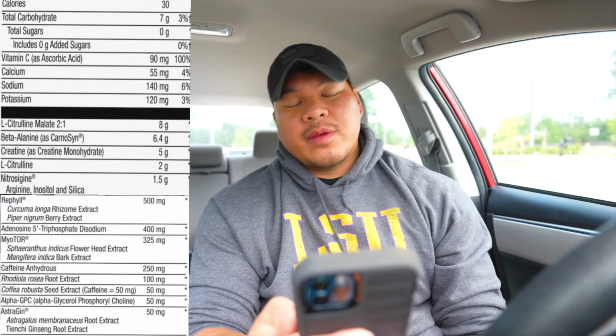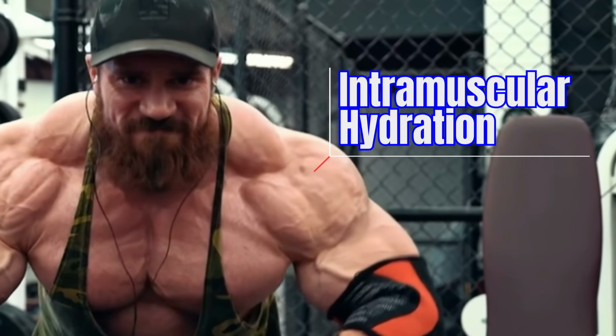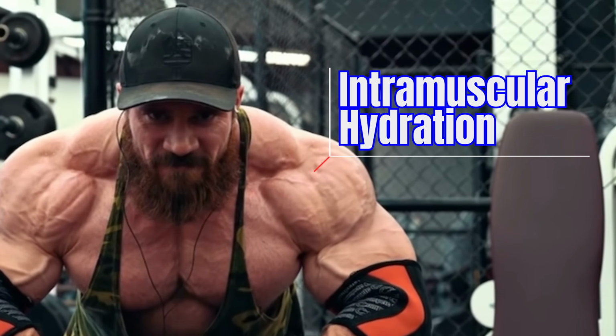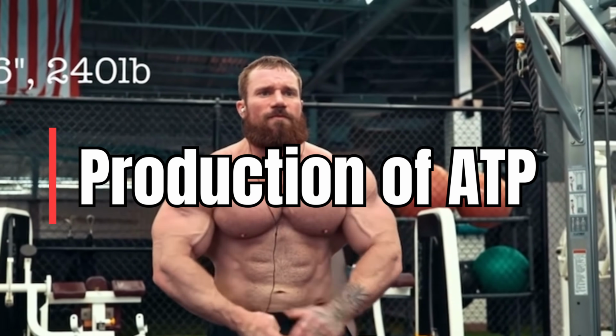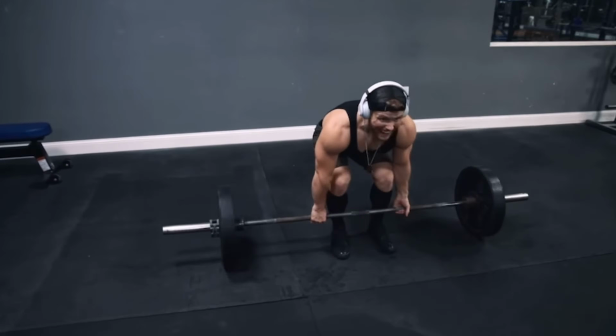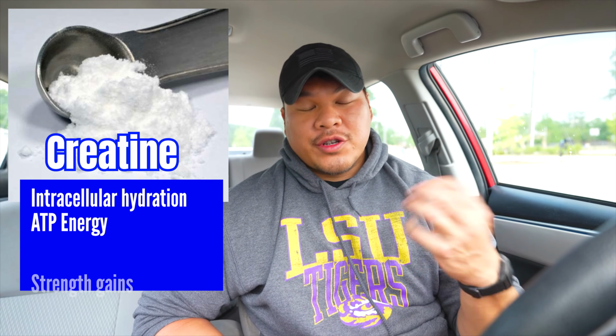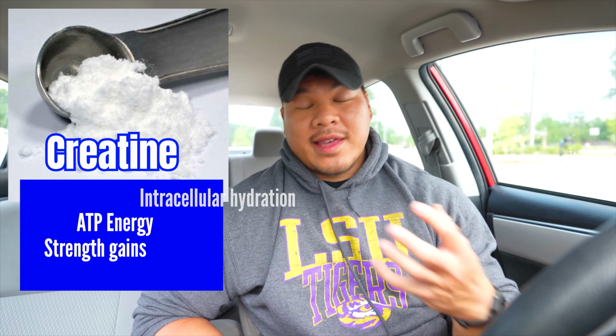Alright guys, and moving right along, we're going to move straight into creatine monohydrate at 5 grams. Now creatine, most of y'all know what this is already. This is the most studied ingredient in the supplement industry and also one of my favorite ingredients to take. Now what creatine is going to do is help with intracellular hydration, meaning it helps to pull water straight into the muscle belly, and a hydrated muscle cell is going to be a stronger muscle cell as well. And in this process, creatine also helps with the production of ATP, the powerhouse energy that we use to get us through all of our explosive movements like sprinting, bench, squat, deadlift. Anytime you have a movement that requires explosive energy, most likely you're dipping into ATP to help generate that muscle force.